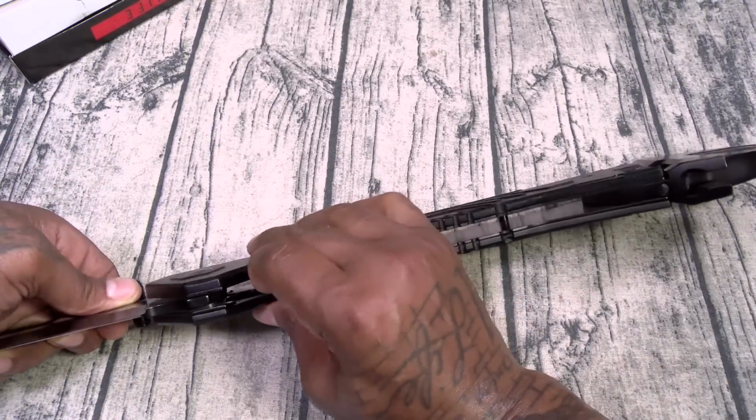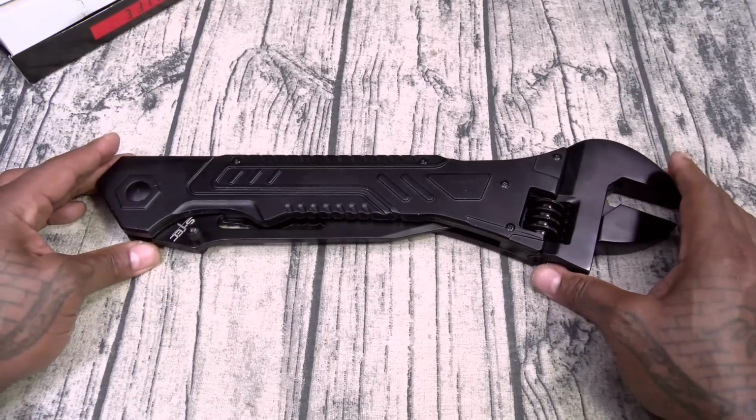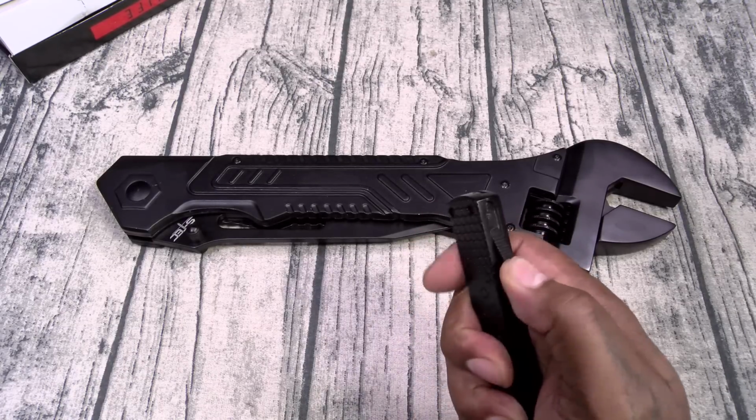Let me see. Can I even close this? Hold up. You gotta do this up close. Hold on a second. Okay, yeah. Maybe because it's new, I got to get used to it. But that's how it looks closed up. This is a beast. Like I said, on the weekends, let me know in the comments if y'all want to see some more stuff like this.